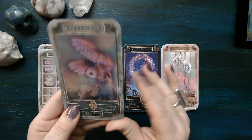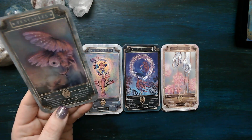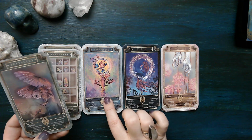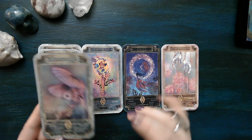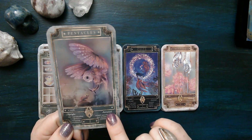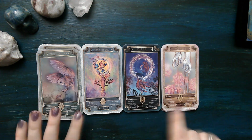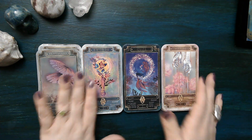And then the aces, all the cards do have their element, and in this deck the swords are air and wands are fire. In some decks that's reversed, but that's the way I like to read them. And then you have the upright and reversed meanings on each card, and that's similar across all the suits.